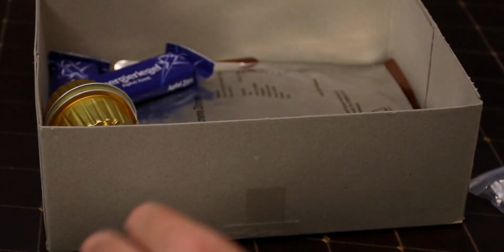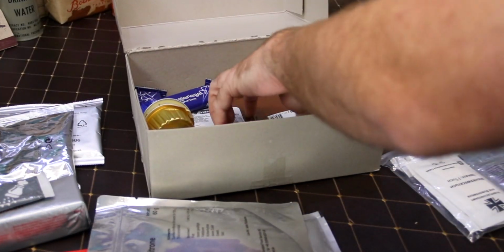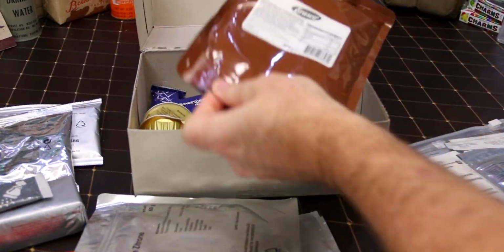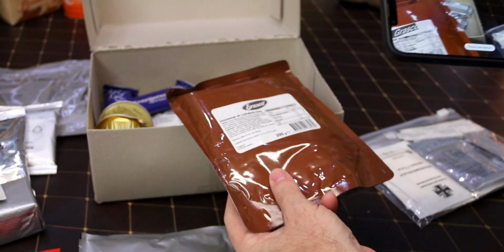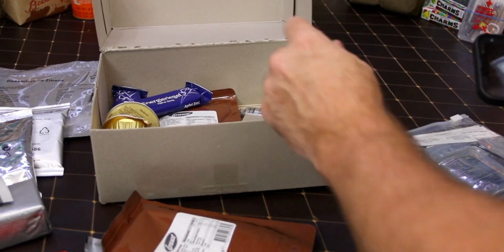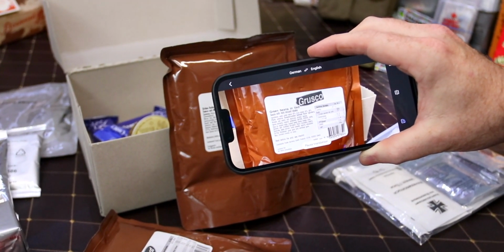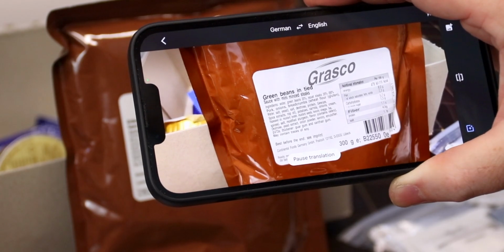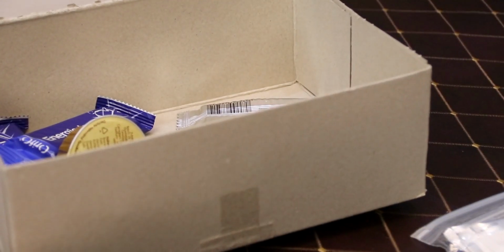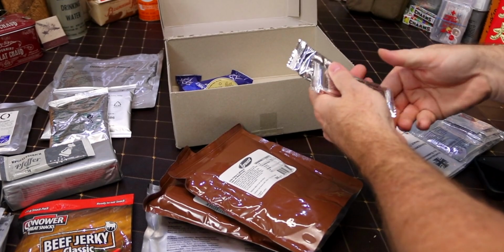Whole grain fruit muesli. Lemon dessert cream. Lentil stew with cocktail sausages. Green beans in tide sauce with mini minced steaks. These are all the Erasco brand. I've not seen these before. This is all new stuff for the German EPA.